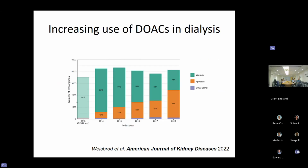We also know now that warfarin is becoming a product of a bygone era, or as Manish nicely titled in one of the editorials that we wrote, it's been relegated to the pharmaceutical dustbin. And as we could see from this study, apixaban use is increasing dramatically in dialysis recipients, and that's coming at the cost of warfarin and other vitamin K antagonists.